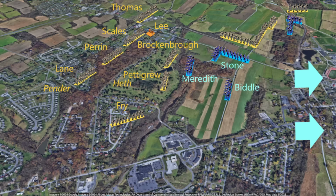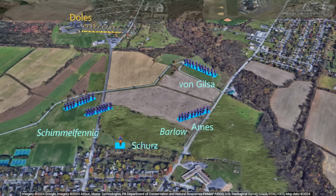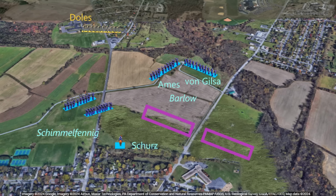Let's slide to the Union right. Barlow sees a high point in his front here, a knoll jutting above the plains. Barlow decides to advance his division forward to the high point. Von Gilsa advances to the northeast face of the knoll, while Ames faces to the northwest. However, this advance unwinds the extreme right flank, which is no longer held in echelon to protect the line. A gap has formed between Barlow and Schimmelfennig's divisions. General Schurz will attempt to reconnect these lines.